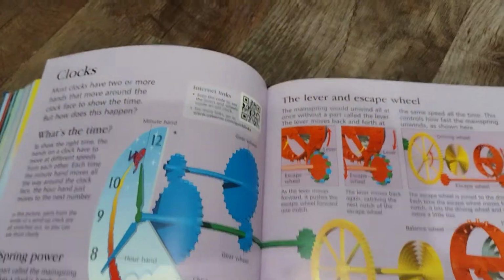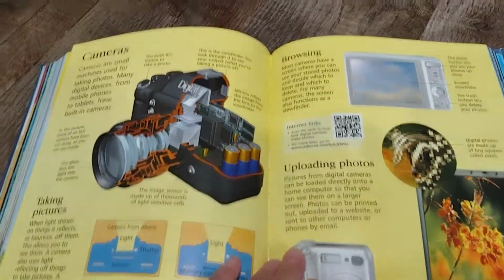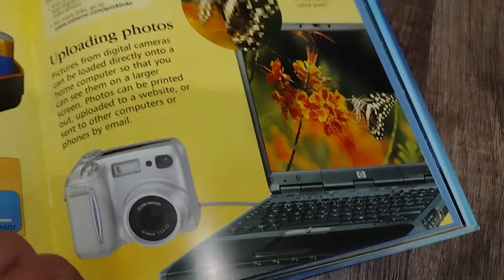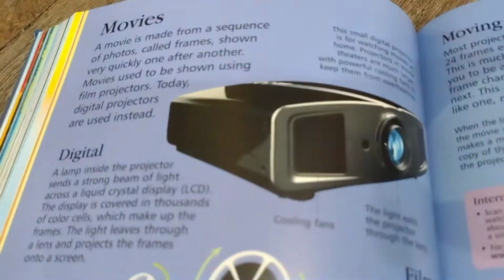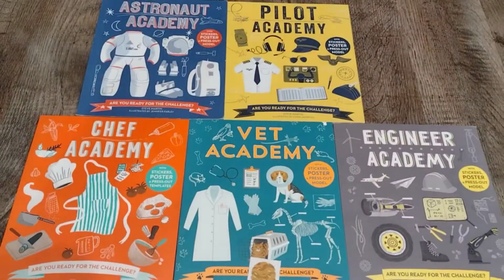So it shows different equipment, different tools, or different items such as the camera, and you can see how the camera actually works. The computer shows how to make a movie, and then it even gives you examples on how you can do your own, which is really neat, again with more of the QR codes as well.